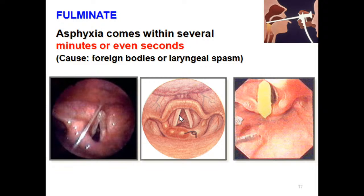And you must understand that fulminant stenosis is the worst situation among stenoses because you have very little time to do something to save the patient. In contrast, with stenosis that develops over a long period of time, the patient adapts to this condition, and usually we have more time in this case to help the patient.